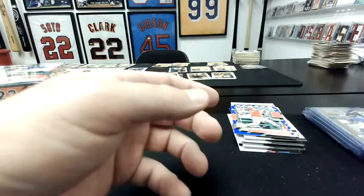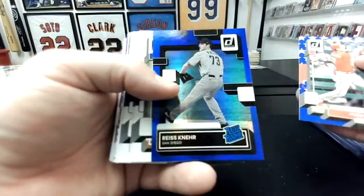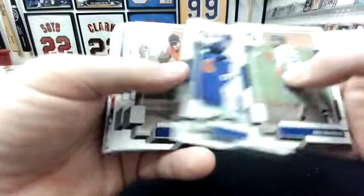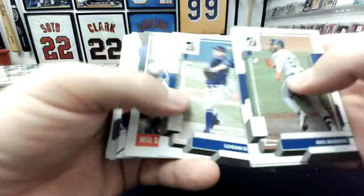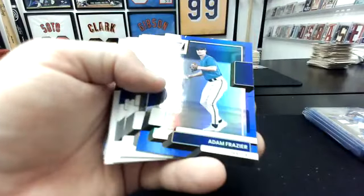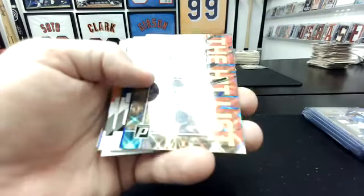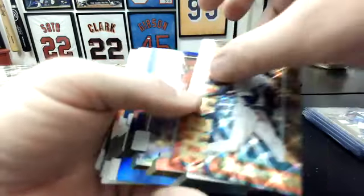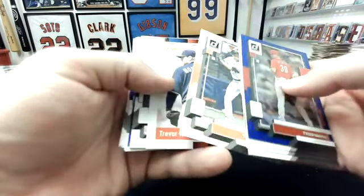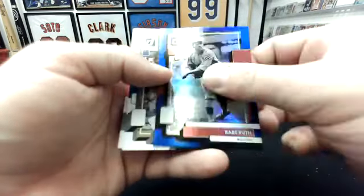Lars Nootbaar. Tyler Stephenson, Independence Day. Rice Nair, blue. Nolan is a Ranger. Vladdy, Diamond King, red to 2022. Adam Frazier, blue. Kevin Smith. Another Trea Turner hit list. That one's to 999. Blake Snell red. Babe Ruth blue.